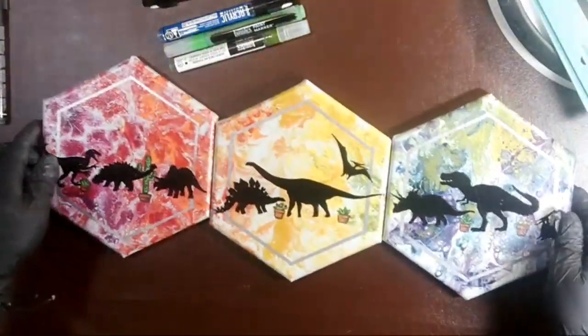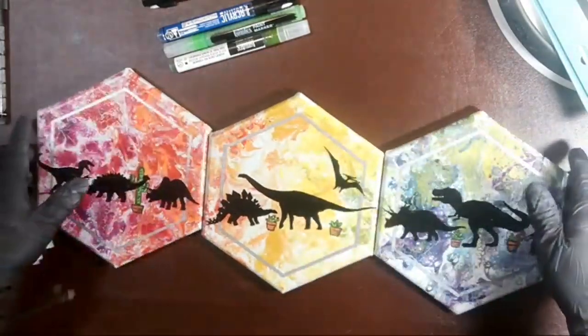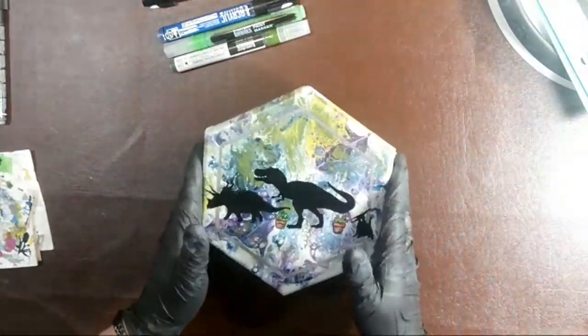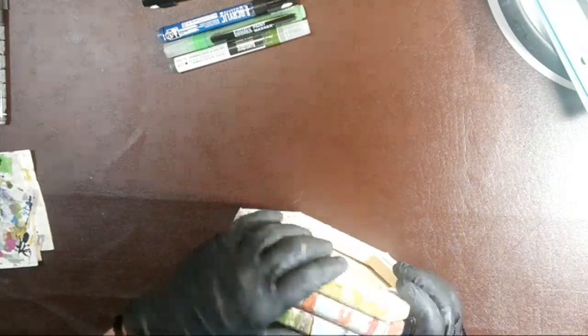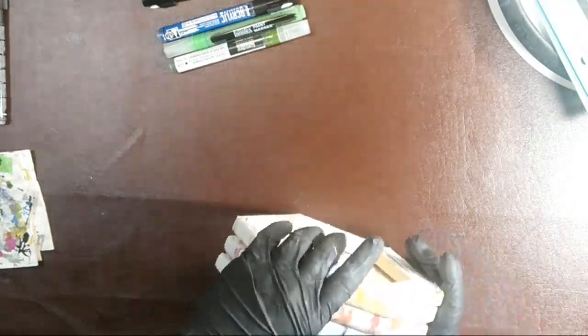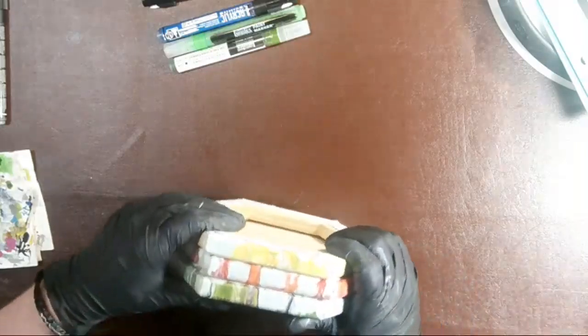Geometrics, the silhouettes, the dinosaurs. It's a hipster's dream right there. Okay, so we're all done with those. Does Alan want these for his office? So you can see all the little dinosaurs.